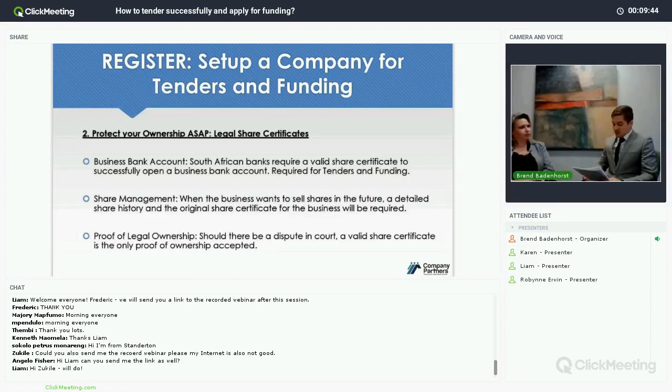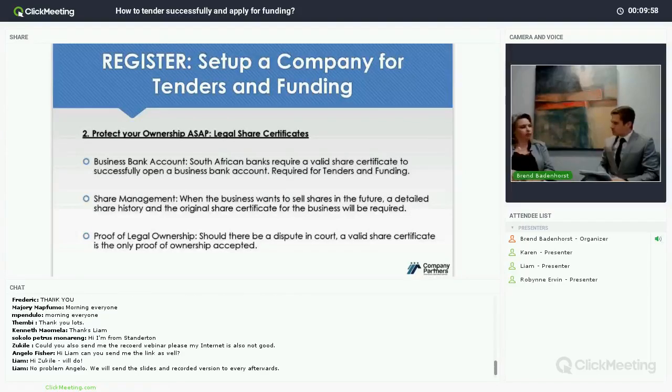Is a share certificate an internal process or a process through CIPC? So once again, with CIPC, they only indicate the directors on the company documentation. So the share certificates and the issue thereof is an internal process, and we usually attend to that on behalf of the client. Okay, great stuff.